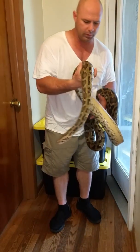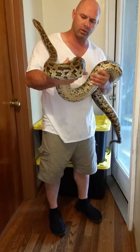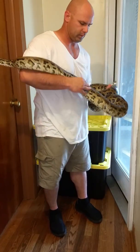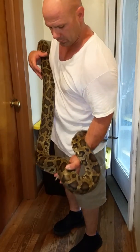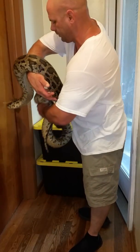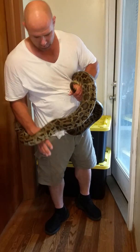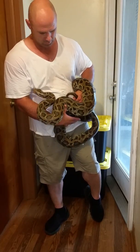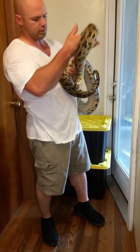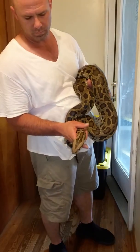So this is another Burmese Python. And he's normal. It's a normal pattern, but he's heterozygous for albino, green, and granite. Most of you will know what that is. Right now he's in shed also, so that doesn't help. He's got little pieces of skin coming off of him. He's just a little noisy for some reason, just how he is. But he is in shed, so a little noisier than usual.